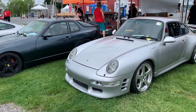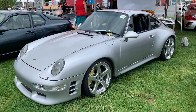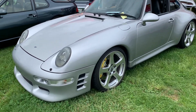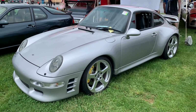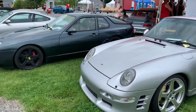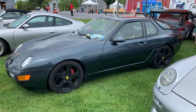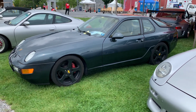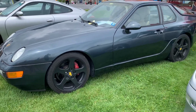Two new additions we have here on day 2. This beautiful 993 has multiple RUF modifications: the engine, exhaust, cosmetic, beautiful looking, beautiful sounding car. And then typically, when you think of RUF, you think of 911s, mid-engine Boxers. You don't think of transaxle cars, but I'll tell you, the RUF wheels on a 968 look great.